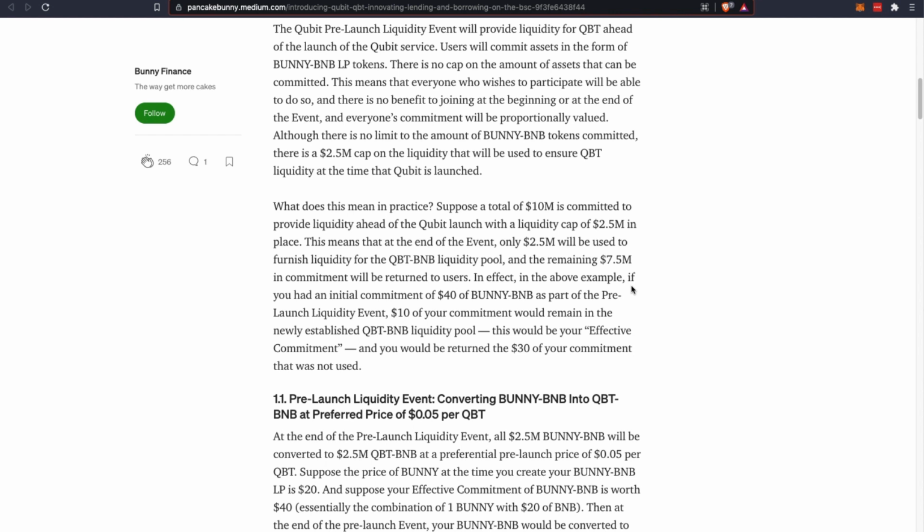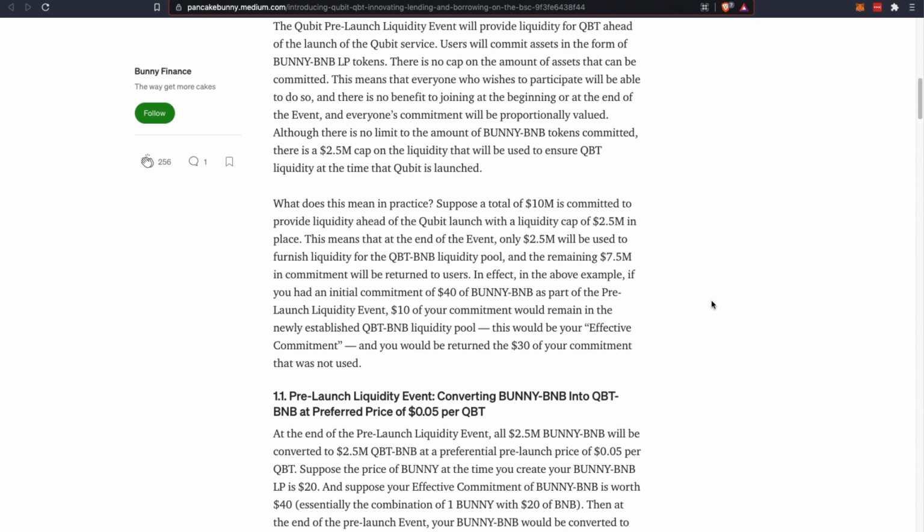Based on this example here, if you have initially committed $40 worth of Bunny BNB as part of this event, $10 of your commitment would remain in the pool, and the remaining $30 will be returned back to you. This is what it means. It's something like the initial offering model that is being used like your PancakeSwap and stuff like that. So it is quite similar here.